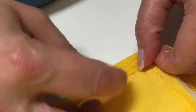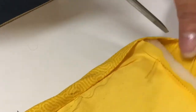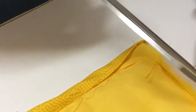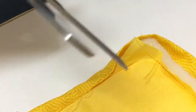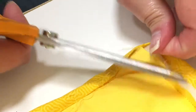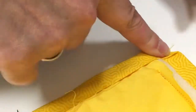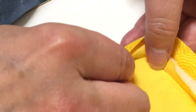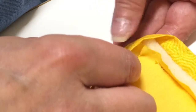All right, so I'm at the corner. And basically you're just going to trim some of these scragglies. That's what I call them. So basically what you're going to do is you just fold that down all the way out, as if you're, well, just fold it all the way out to where it makes that V. And then you can sew that. I've kind of got it caught right there, but that's okay because I can push it under with my needle.